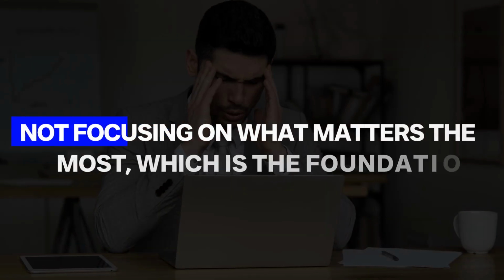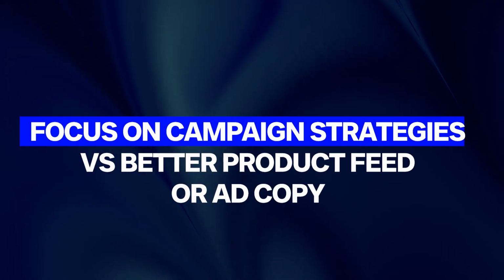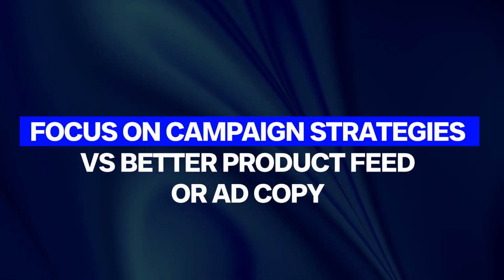And eventually, as time went on, as I was stuck in these plateaus for longer and longer periods of time, I came to realize that it's just not working out. It's because I'm not focusing on what matters the most, which is the foundation. But don't get me wrong, it's also important to have the right kind of campaign strategies. But what most brands get wrong is they focus on campaign strategies versus a better product feed or an ad copy approach. Again, the foundations and the fundamentals of what makes that ad itself work. There's only so much a Performance Max campaign can do, as if your ad itself, if the foundation itself is not strong enough to support that scale, it's just not gonna work.